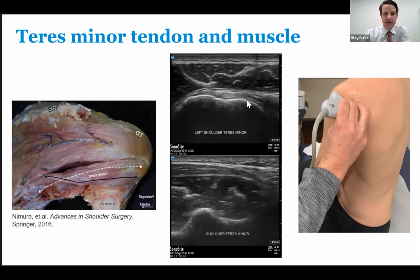And this really differs from the infraspinatus. The infraspinatus is going to have a much broader, wider, thinner footprint compared to the teres minor, which is going to be much more shortened and stout compared to the infraspinatus.